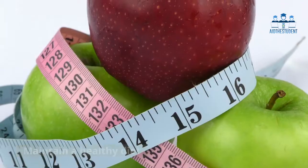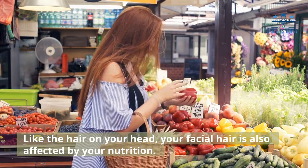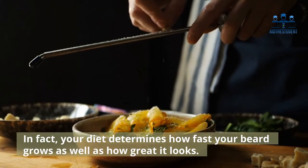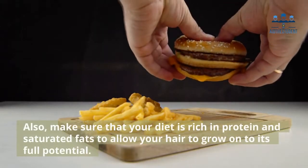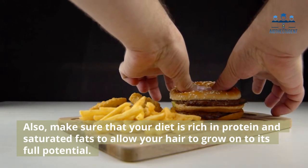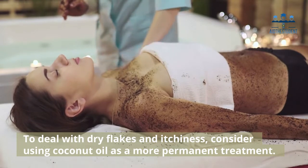5. Maintain a healthy diet. Like the hair on your head, your facial hair is also affected by your nutrition. In fact, your diet determines how fast your beard grows as well as how great it looks. Opt for a healthy diet rich in omega-3 and vitamins. Also, make sure that your diet is rich in protein and saturated fats to allow your hair to grow to its full potential. To deal with dry flakes and itchiness, consider using coconut oil as a more permanent treatment.